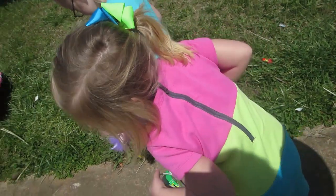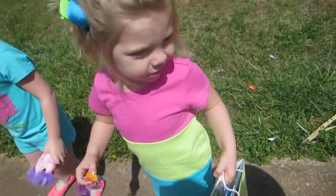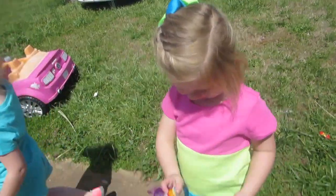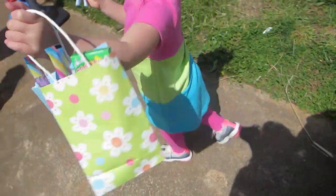Can't see it. See it? Oh, you can see it. You're trying to eat the camera. Let me see what you get. What is that, Kinsley? What'd you get? Is that for you? This is the Easter Bunny.